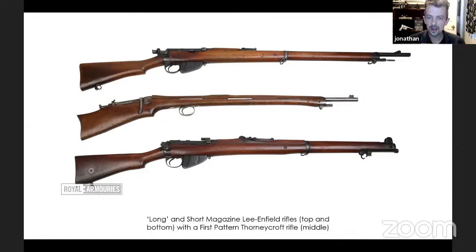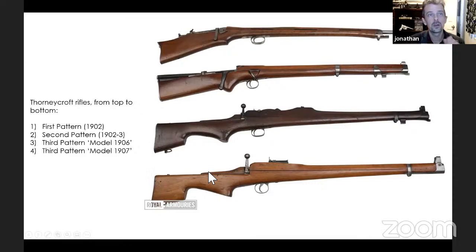Sorry, guys, I have failed to move on. Here we go. So first, second, third patterns from the top down. A wooden cheek piece to basically stop you from having to put your face on the hot, not very comfortable bolt. But you're still going to have to move your head away from the rifle as you operate the bolt, which you famously don't have to do with the Enfield rifle. One of the fastest bolt action rifles to operate if you have enough training and experience to operate it quickly, which the British Army eventually did. And then lost that, unfortunately, due to losses in the First World War.